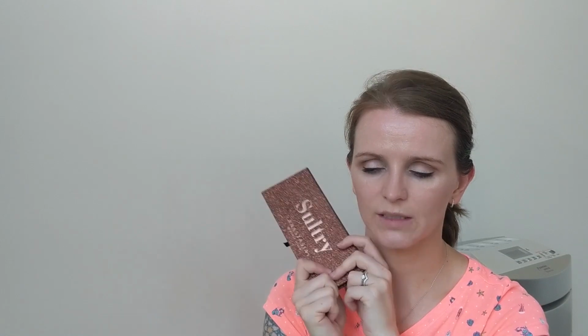And the next thing, same as the Backtalk palette, my Sultry palette gained weight. I used it once, yes, I know, don't come for me. I used it only once. I should use it more, but I have 2 more new palettes that I'm absolutely obsessed with at the moment. Anyway, this one, I used it once on my wedding day. Wedding makeup tutorial is coming.